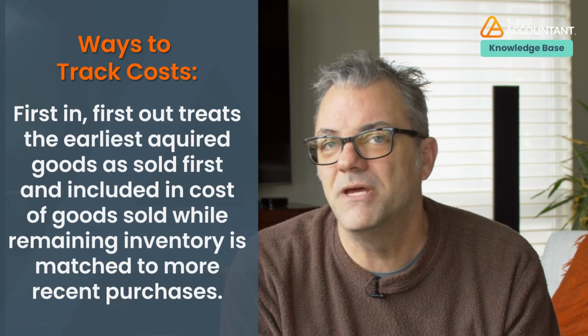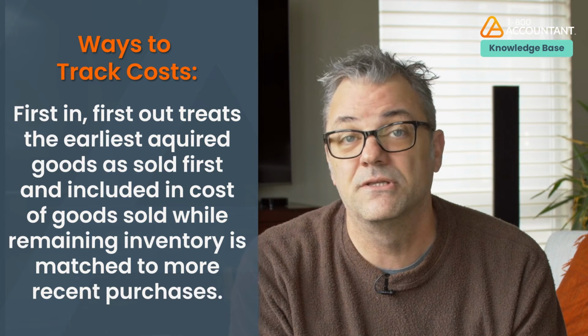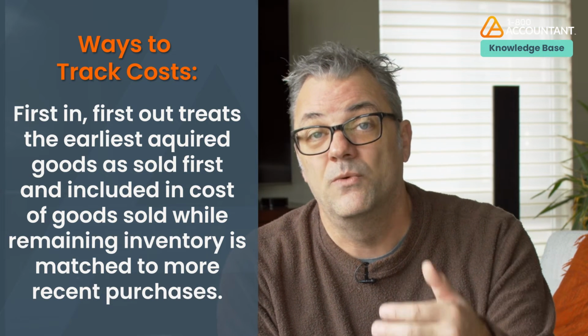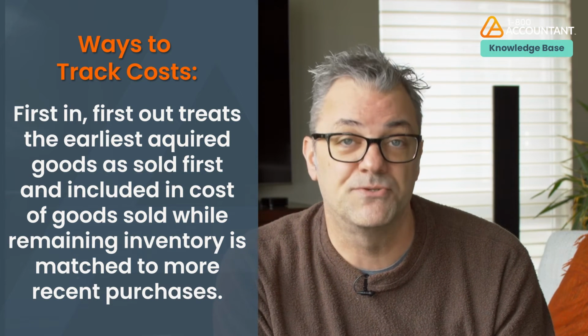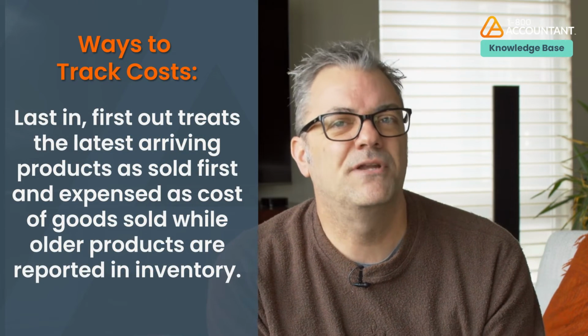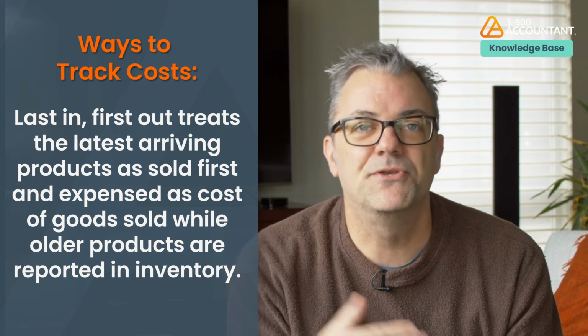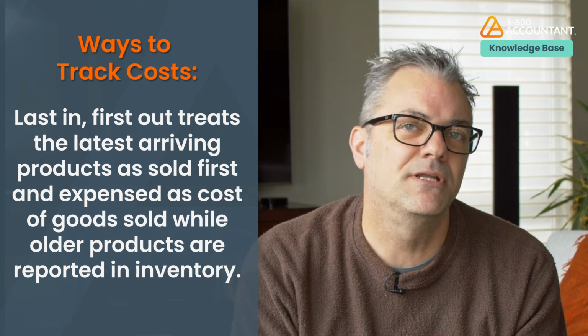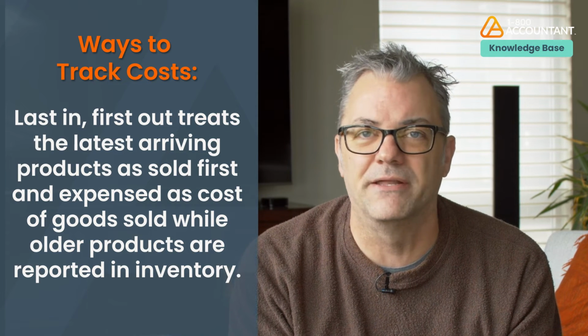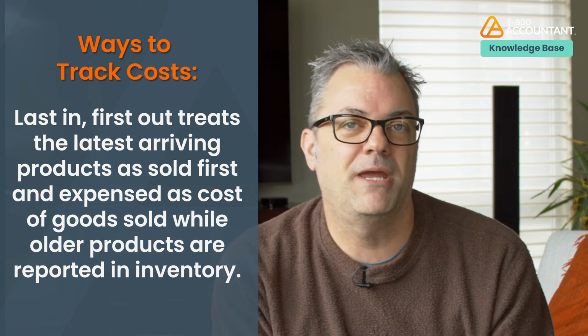First in, first out is a method for managing assets where earliest arriving products are the first to be used or sold. The oldest costs are included in the cost of goods sold, while remaining inventory is matched to the most recently obtained products. Last in, first out is an alternative method where the latest arriving products are the first to be sold, so those associated expenses are included in the cost of goods sold and older products are recorded as inventory. If you use Amazon to store and manage your inventory, they will necessarily do so on a first in, first out basis.